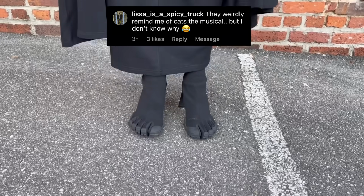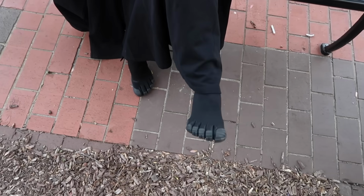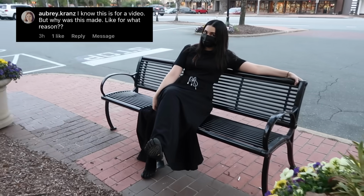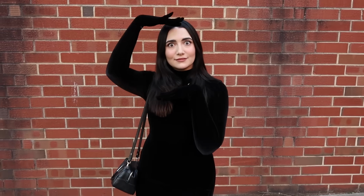Toes. Which makes sense the more I think about it. Like yoga pants are to butts, as these are to toes, you know? Yeah, this is WikiFeed's scheme. Yeah, absolutely. But I would say, in general, most of you just wanted to know why. Why, Balenciaga? Why?